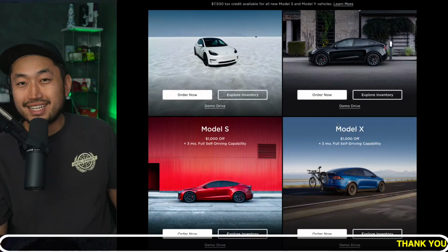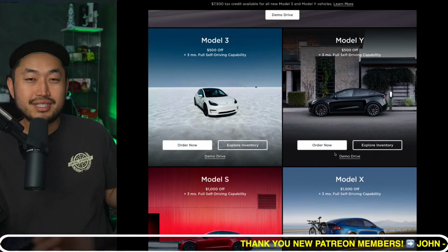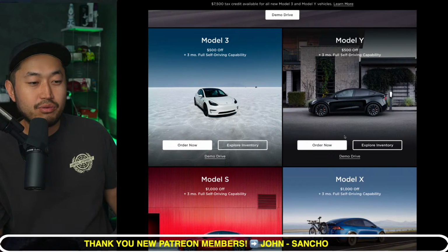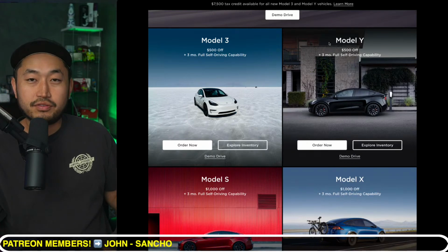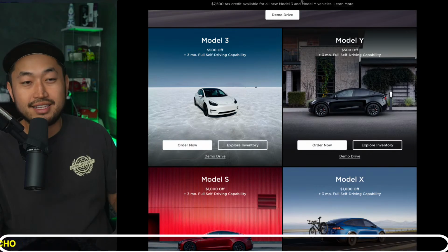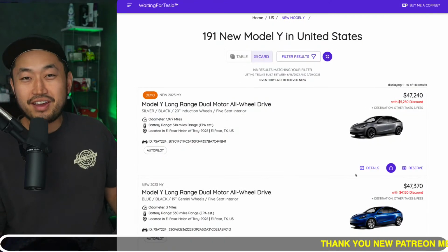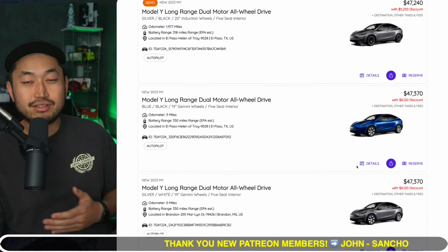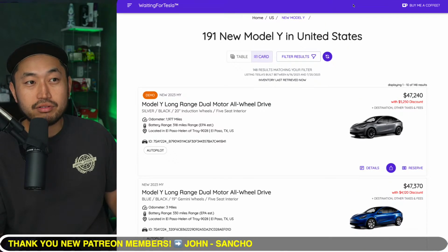And of course, you can use a Tesla referral code, because if you use a Tesla referral code on a Model 3, Model Y, S, or even X, you can get anywhere up to $500 to $1,000 off plus 3 months of full self-driving. So we can quickly go through this. Typically, check out the Tesla referral code first, then head on over to our favorite website, which is waitingfortesla.com, where you can see there are massive discounts across the board out there eligible for Model Y and Model 3.